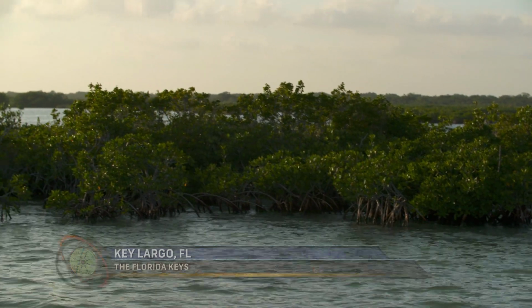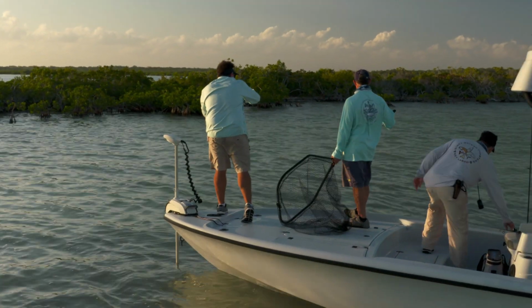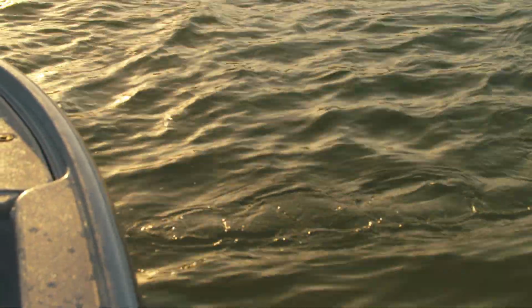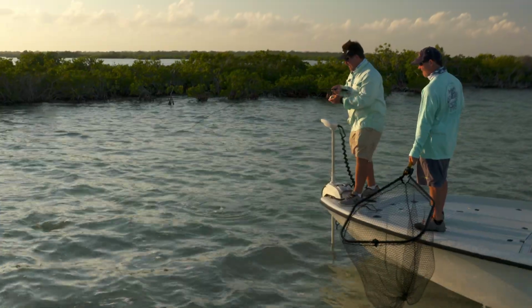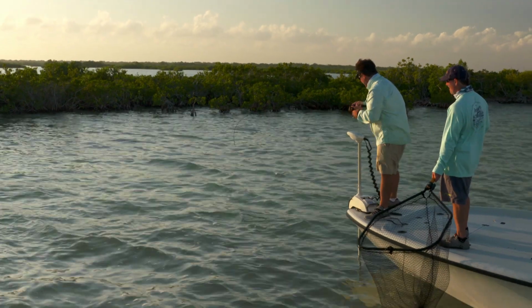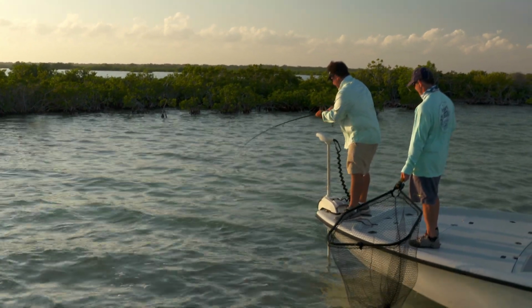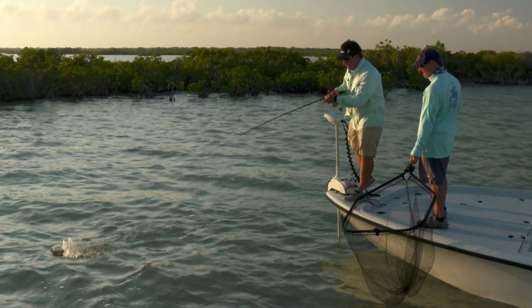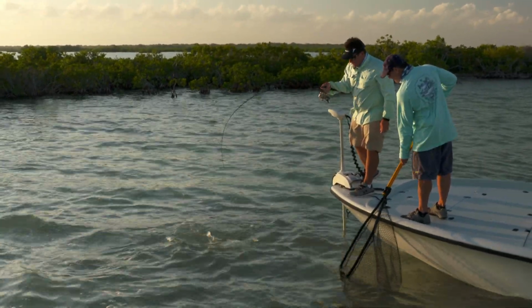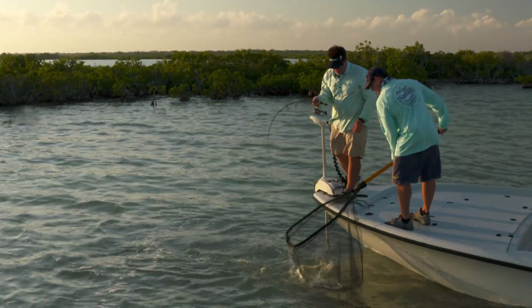Big, giant jack. Look at that thing. Wow. That is awesome. Man, I would have never believed a big jack like that. That's cool. I was going to say, if that was a snook, that was going to be the biggest snook I've ever caught. That heaviness of the weight there, sideways, that's cool. It's a big jack. I would have never thought of catching a jack that big in this shallow water. That is cool. Wow.